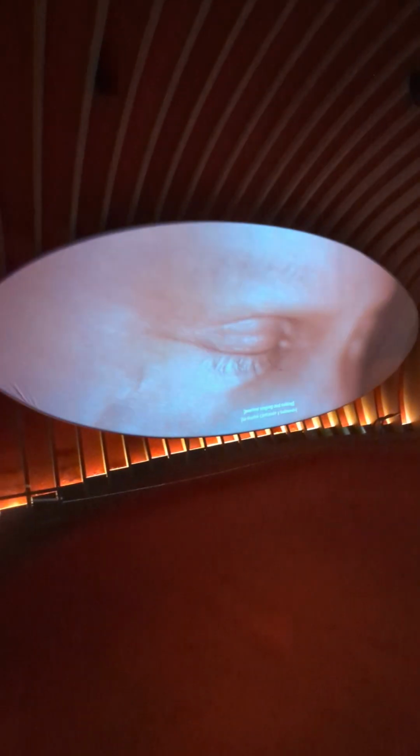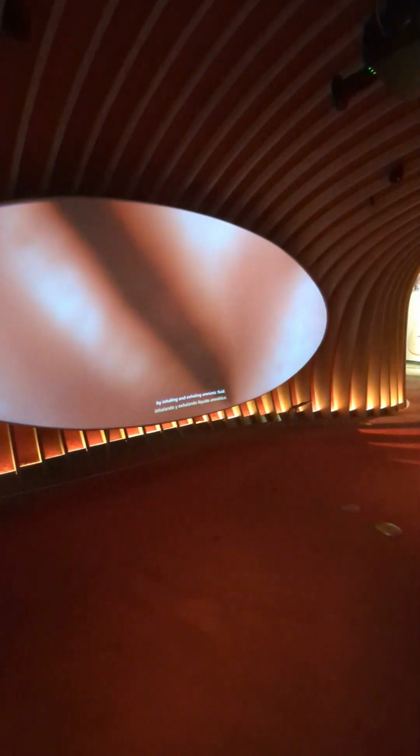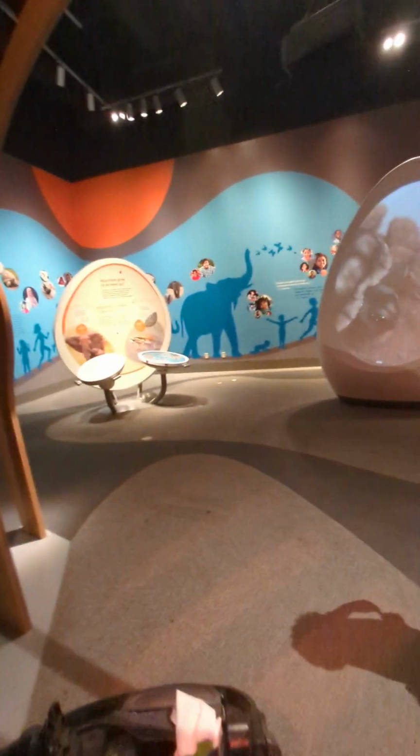Look, mommy's talking to the baby inside the stomach. You remember when I used to play music on you? That's a baby inside the stomach. First breath by inhaling and exhaling amniotic fluid. Okay, fine, let's go. Alright, that was how a baby grows.